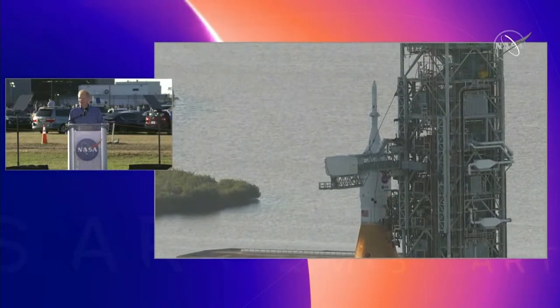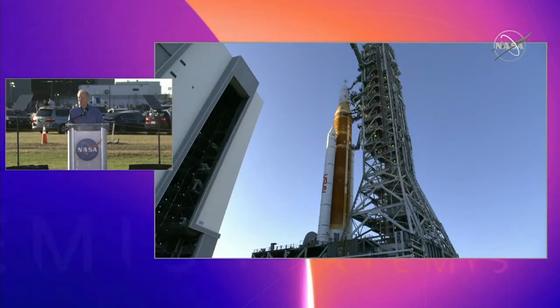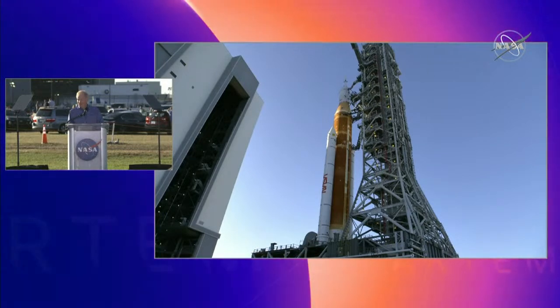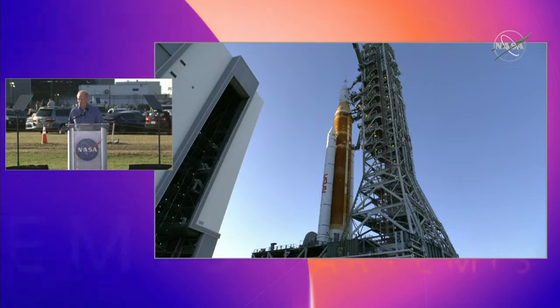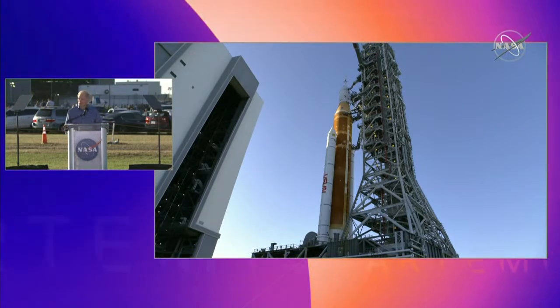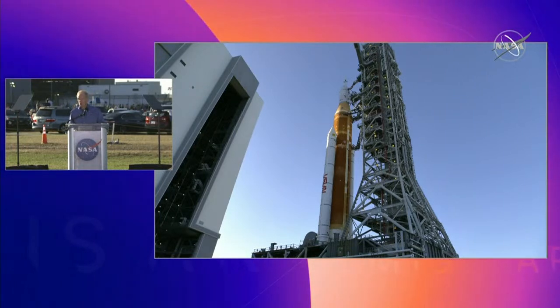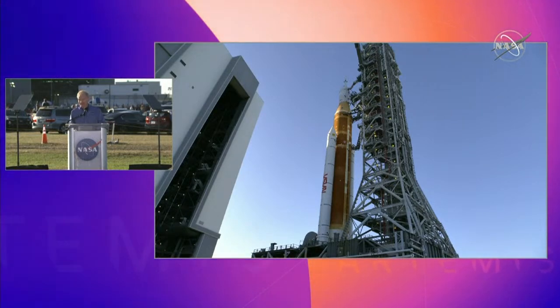This is what NASA does best. We unify, we discover, we inspire. And from this sacred and historical place, humanity will soon embark on a new era of exploration. Aboard this spacecraft will be a flash drive. It will hold the names of over 1 million individuals from around the world. That flash drive will contain more than names.